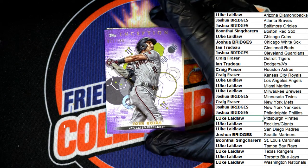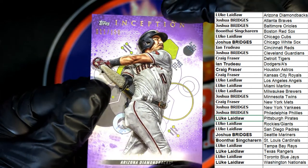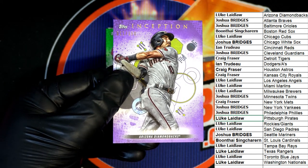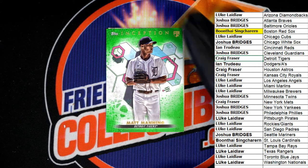All right, this is a numbered hit too. It's a Rojas for the Arizona Diamondbacks, and it's number 250 right there. Congratulations, Luke. Nice parallel. And we have a Matt Manning rookie for the Tigers. Craig, this is for you, bro. Nice green parallel there, rookie. Very nice.